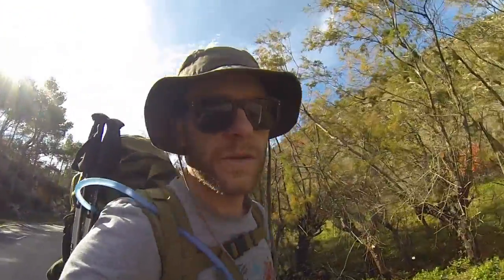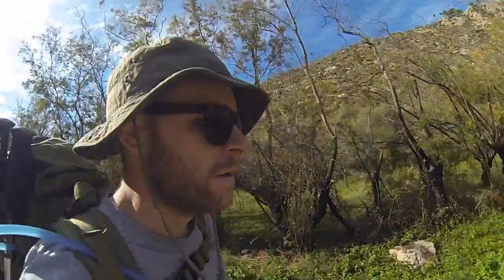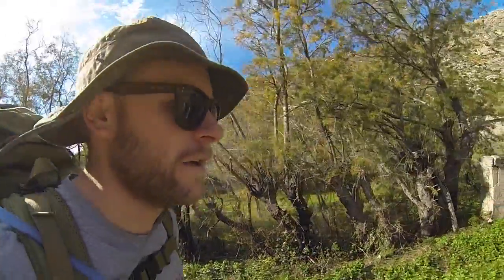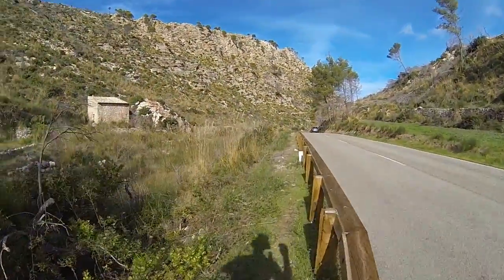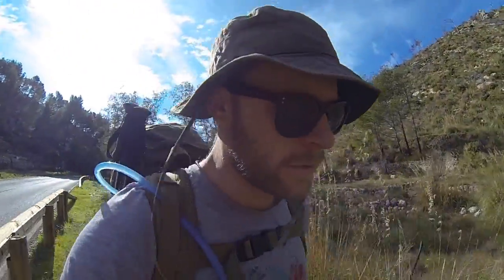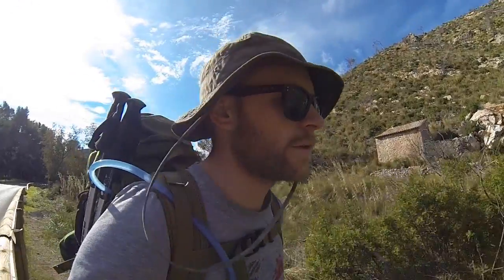Just encountered one of the problems that everybody talks about. Supposed to follow that little road up there and then it goes into the footpath, but they've decided that there is no such thing as a public right of way, and they've closed it. So I have to carry on walking down here for, I think, about another half a kilometre. It's not too bad, but I think it means that the path is going to be steeper to get up to it. Yes, not great.